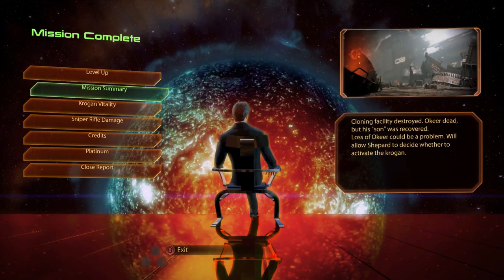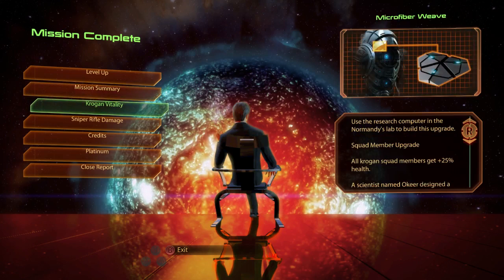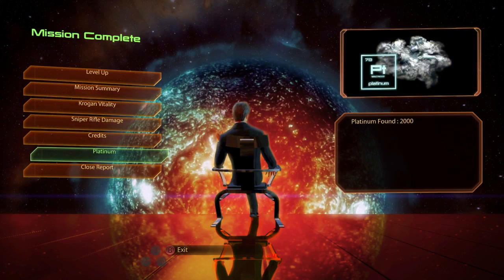Wow, okay. Cloning facility destroyed. Okir dead. But his son was recovered. Loss of Okir could be a problem. We'll allow Shepard to decide whether to activate the Krogan. And a number of upgrades, actually. Nice.